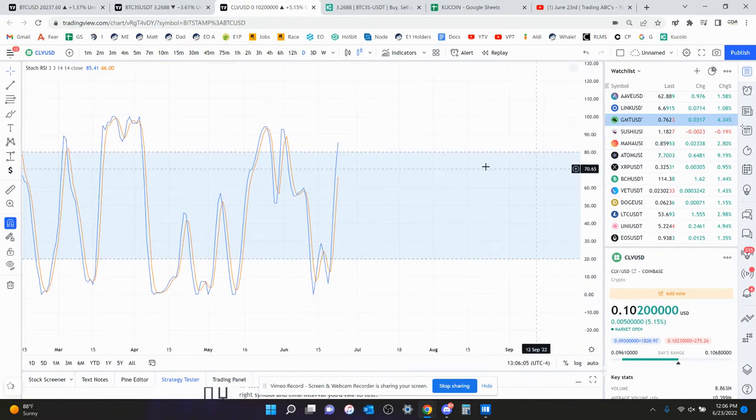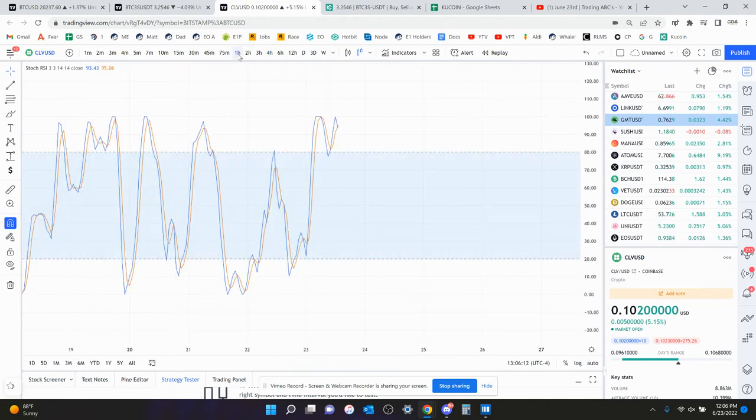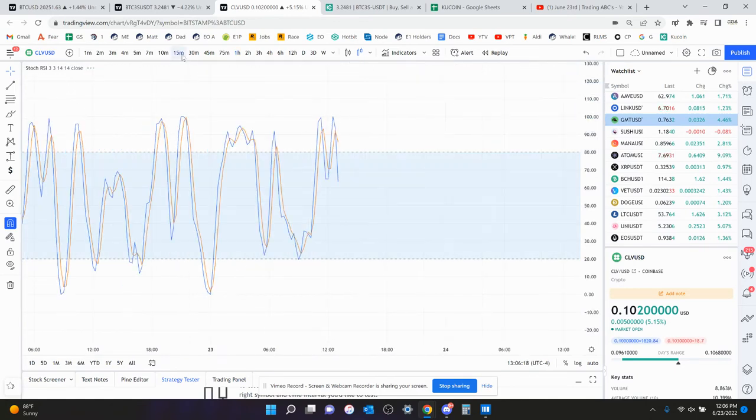Next thing I want to look at is the RSI. RSI on the daily chart is way overbought. The 4-hour chart is neutral. That has more room to go up, but Bitcoin's about to dump, which I do think it will. I think Bitcoin's about to dump, so that means this will probably fall further. The 1-hour chart's topped out. The 15-minute chart is also overbought.